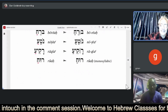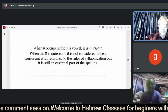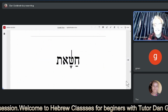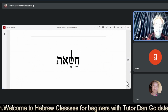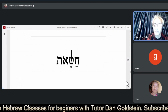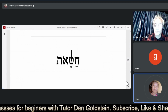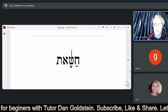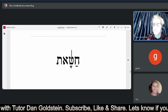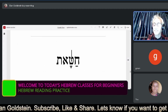Okay. This last bit is something that we've come into contact with already, and that's these alephs, which are silent also in the middle of words. As we understand shorashim, our roots, better, we understand that it deserves its place there, even though it's not pronounced, because the shoresh is chet, tet, aleph, chata, to sin.